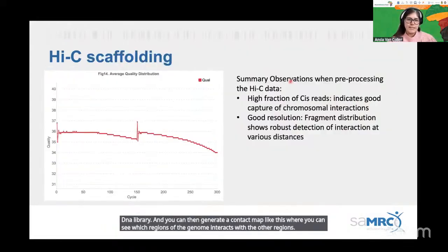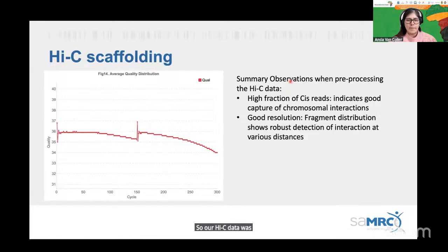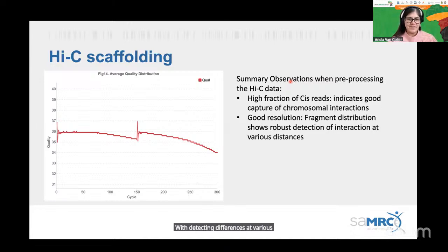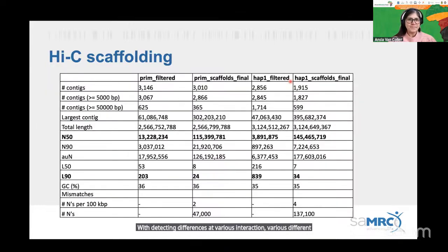So our Hi-C data was really good quality, and from the pre-analysis that we did, or the pre-processing, I could see a really good capturing of chromosomal interactions with really good resolutions, with detecting differences at various interactions, various different distances. So this is the assembly metrics before and after scaffolding for both the primary and the haplotype 1.